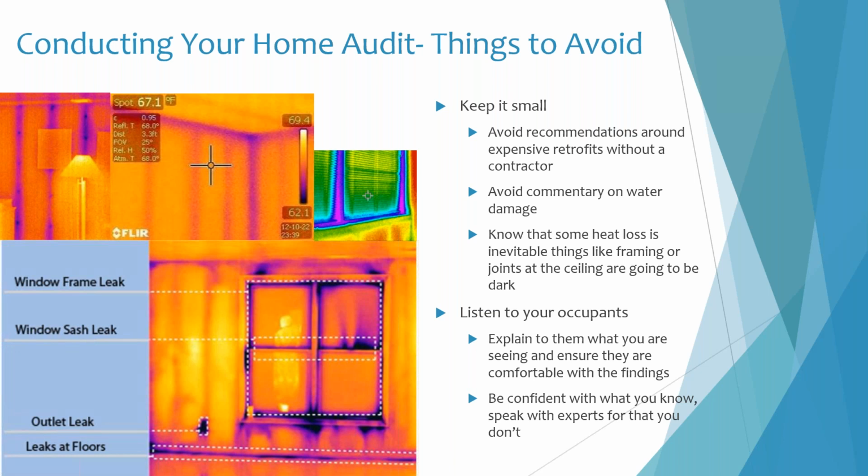Similarly, the image beside that is another representation of wood framing and the types of joints you'll find common in a residential home constructed of wood. Again, understand that these types of heat losses are inevitable, and focus on something like the window below that, where you can have substantial draft air leakage. That is the type of exercise you should be conducting.